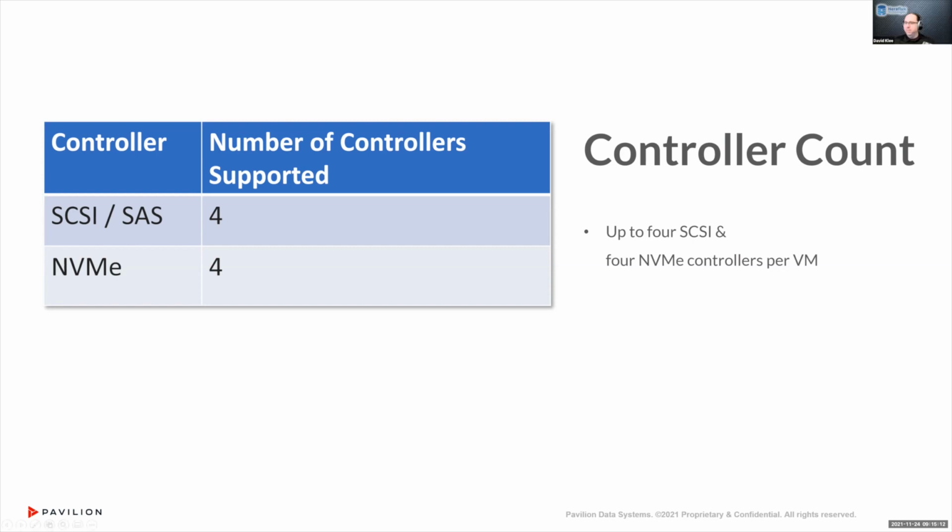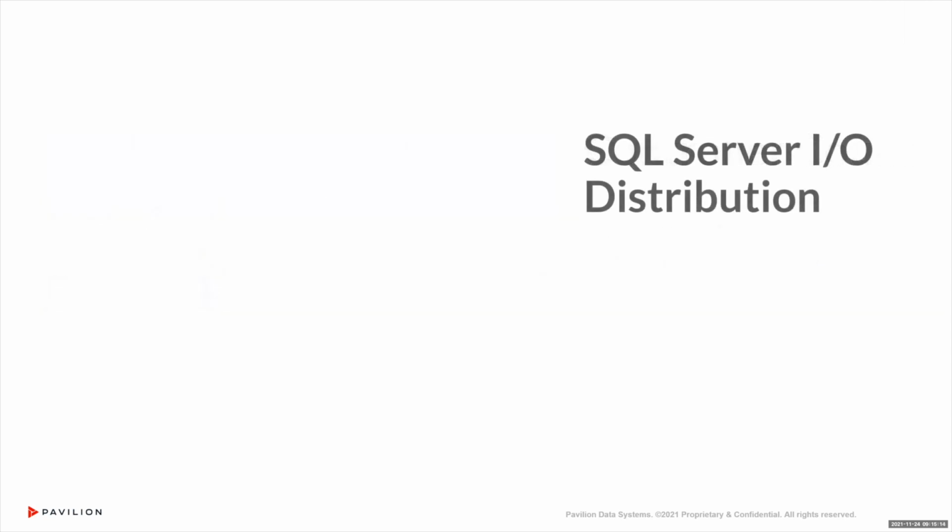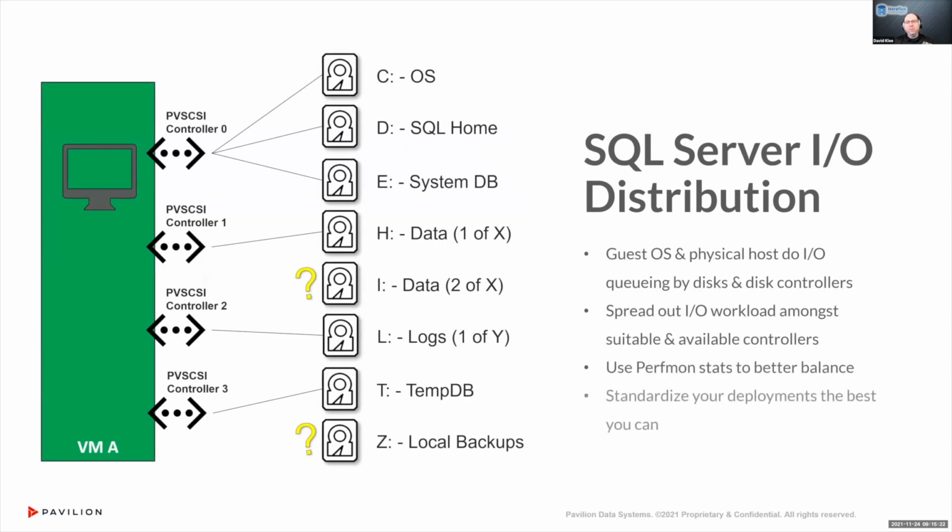Perfect. Now, here's the hard part. You've got all the controllers. You've got the option for a bunch of virtual disks. What do you do with your databases? Well, this goes back to what sort of operational telemetry do you have? You've got tons of information in the SQL Server DMVs. You've got the Windows layer. You have whatever monitoring tools you want. Now we have to figure out, how do we distribute this data?